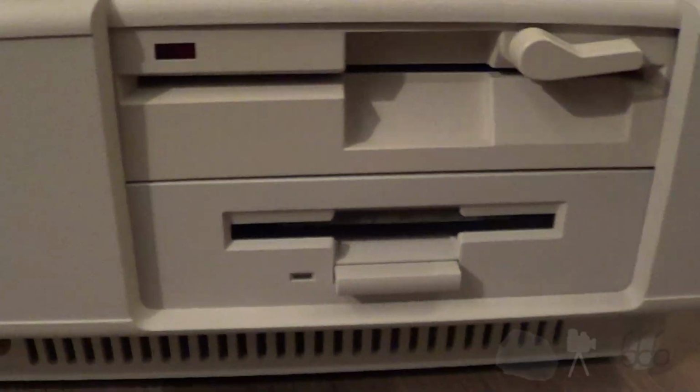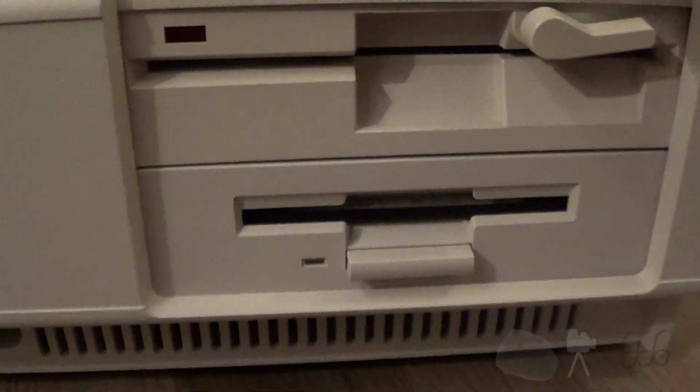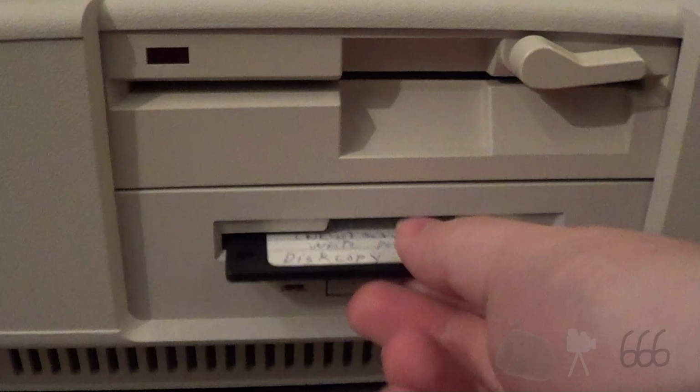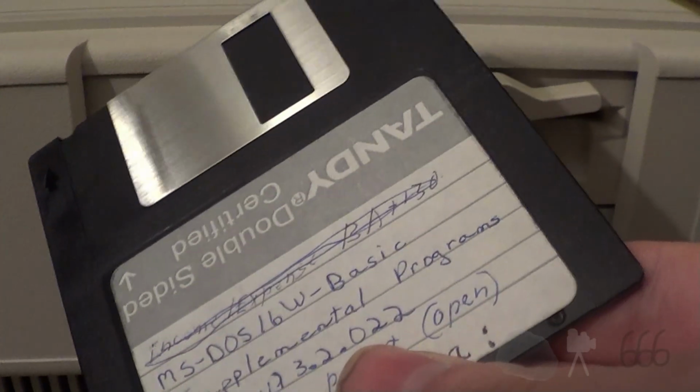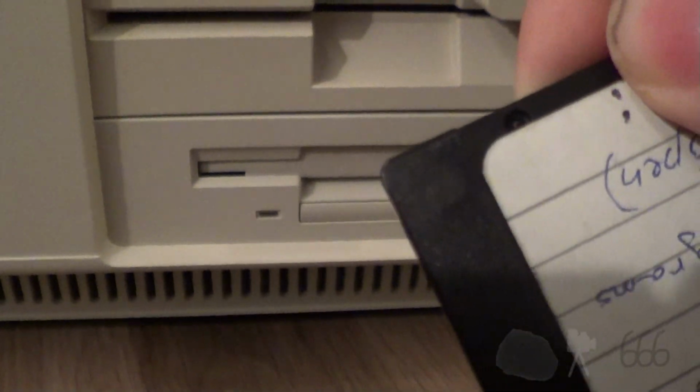As standard, the Tandy 1000 TX, I believe, came with a 3.5-inch 720K floppy drive, which is what this is. It's just double density. You can see where it would be, kind of, if there were a second hole there, but that second hole being missing is a telltale sign that this is a 720K diskette.